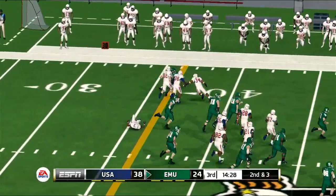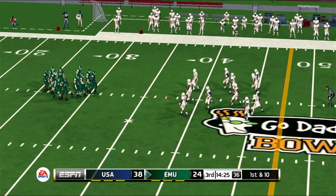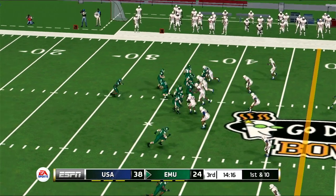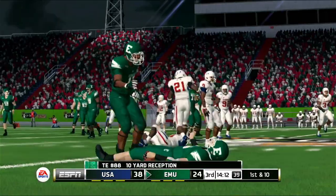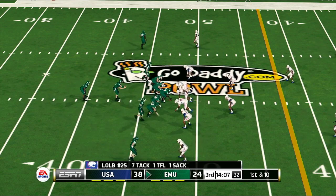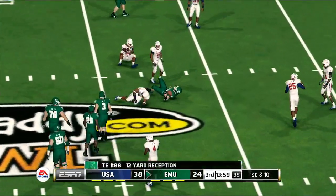Pitch left. Taken down as he works the left for a nice gain. Got it, first and 10. Ball on the 47-yard line. They'll bring him down at the 41-yard line.